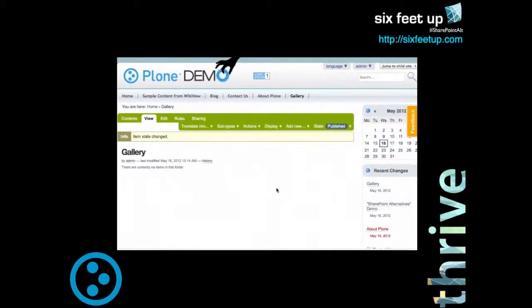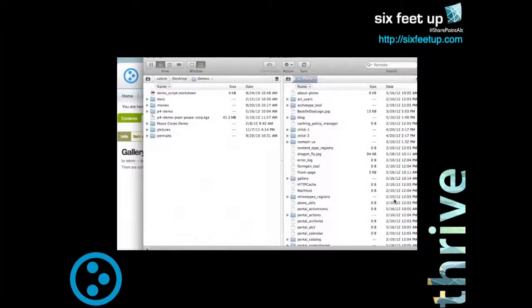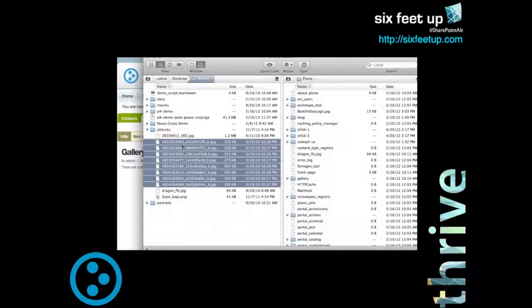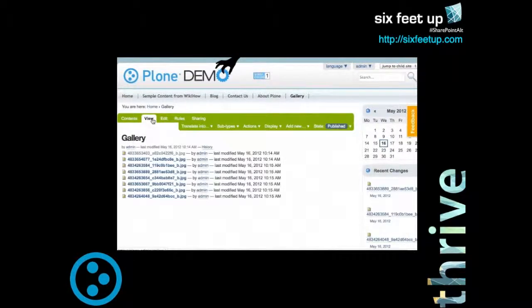From this area of the site, we can then actually connect to our site via WebDAV. So Plone supports mounting up, basically via web folders, your folders inside the site. So here's the gallery folder via my WebDAV browser. From a local computer, I'm going to grab some photos and just drag and drop them over into the Plone site. And we can see them being uploaded into the site. And as they're being uploaded, Plone's actually rescaling the images into multiple scales such as thumbnails or previews or full-size images and storing all that into the database for us.